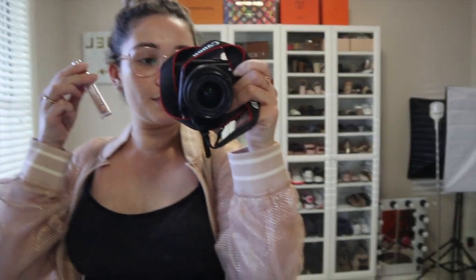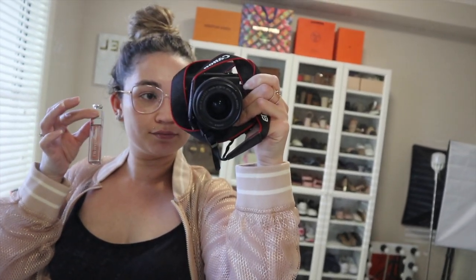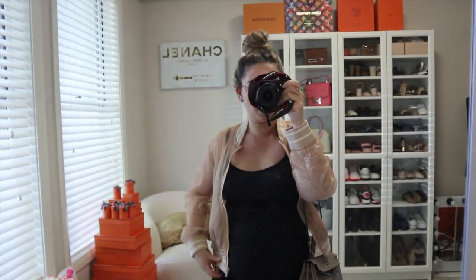So I'm wearing my Dior Lip Maximizer as usual on my lips. Mum bun going on because I washed my hair this morning.